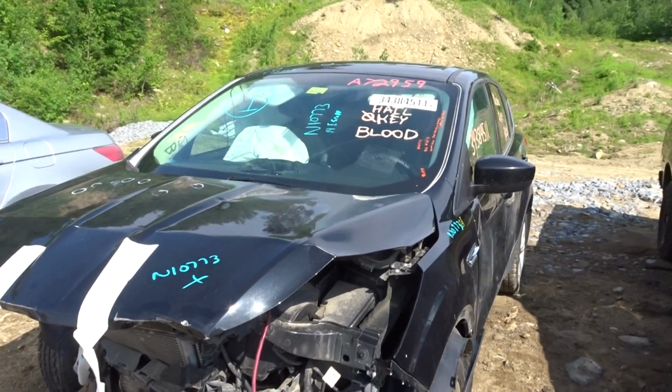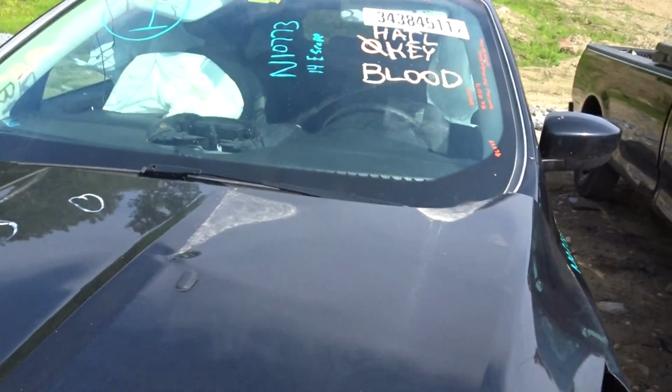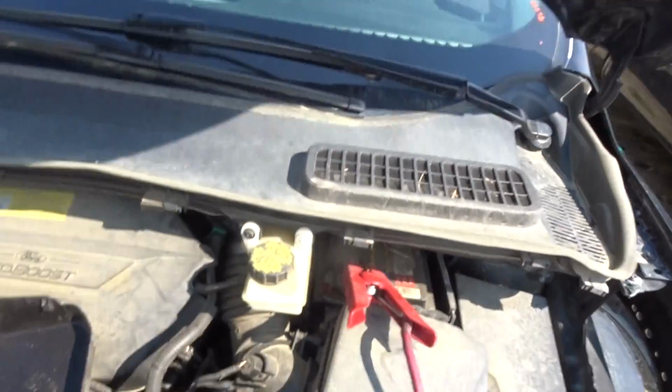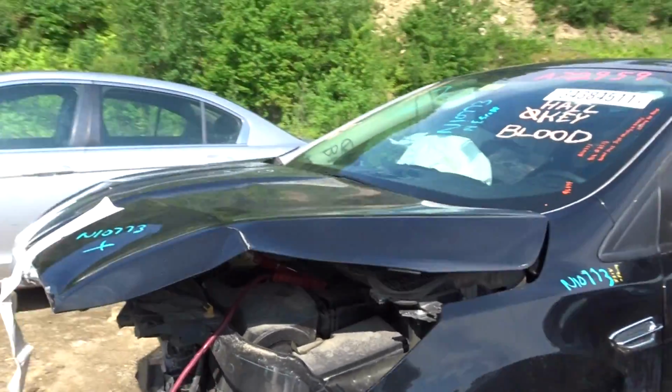New Gallo truck here today. Got a '14 Escape with 96K on it. Does not run. I got the odometer reading, but I can't get it to turn over. It must be stuck. We'll have to dismantle. Let's pull some of that front end out and try to start it.